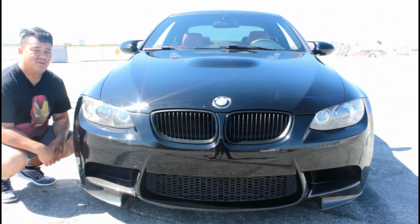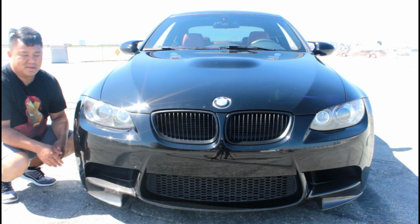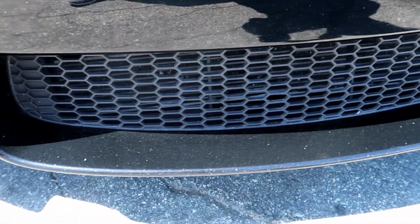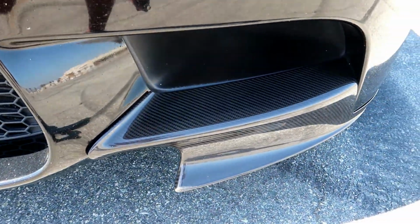Regardless, one of the things that he added were these M carbon fiber splitters that you see right here on the bottom. It adds a little bit more of an aggressive touch, subtle for the M front bumper, but it actually is a really nice, subtle aftermarket mod that he did.